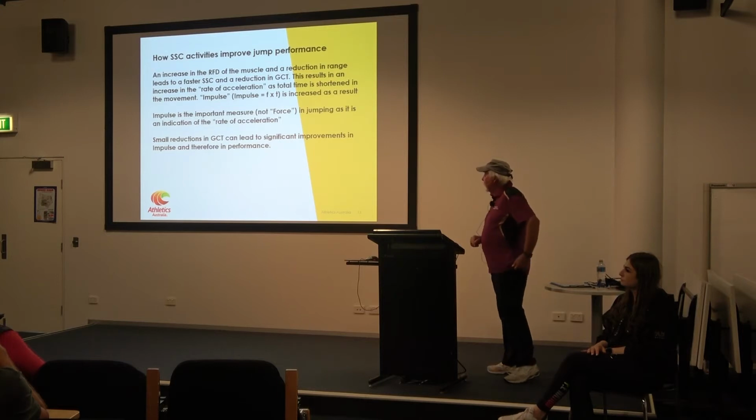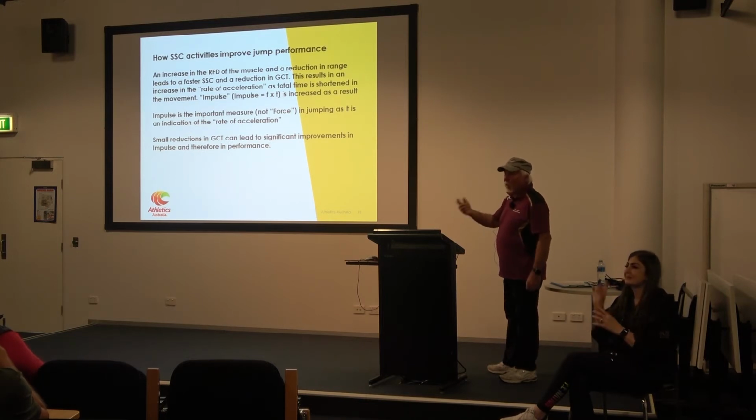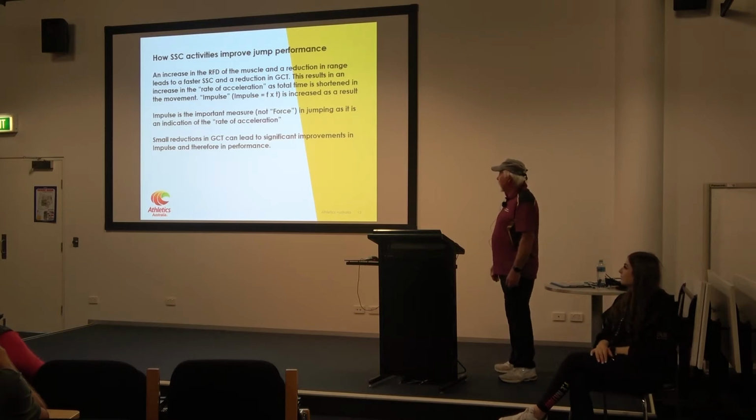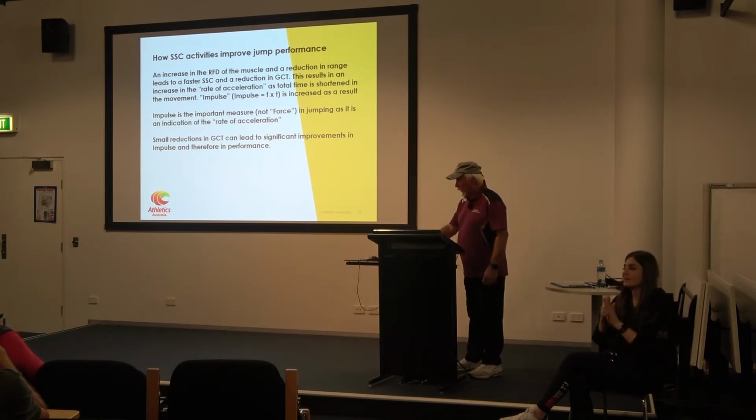Impulse is the important measure, not force, in jumping, and same thing in sprinting. Certainly top speed sprinting, maybe not quite in acceleration. Power probably has a bigger role to play in acceleration. And small reductions in ground contact time can lead to significant improvements in impulse and therefore in the performance of the athlete.